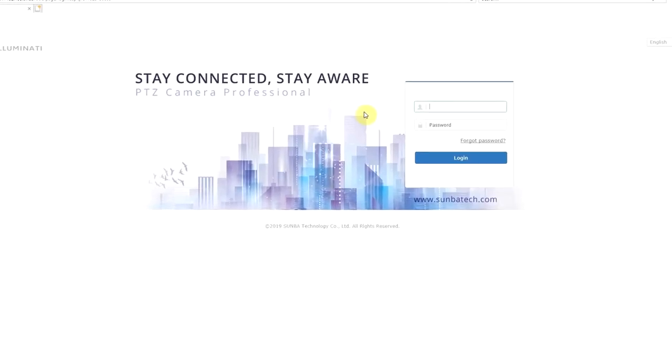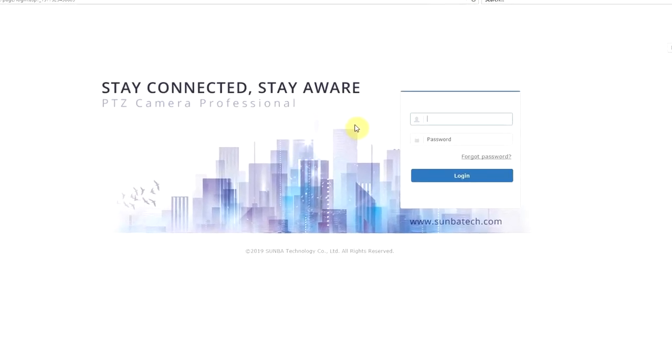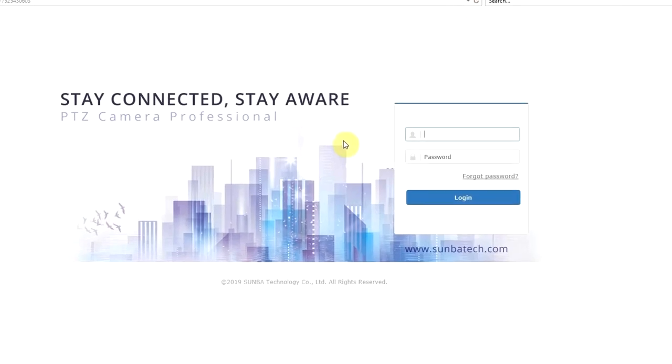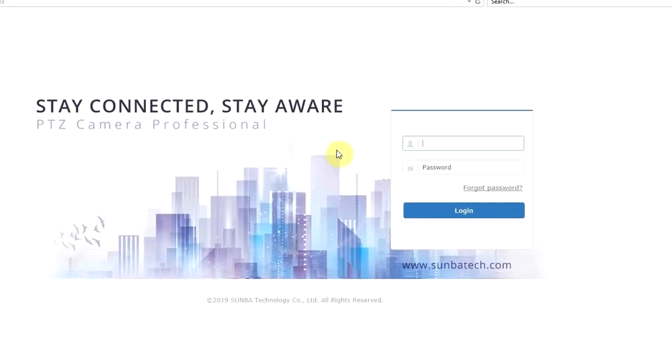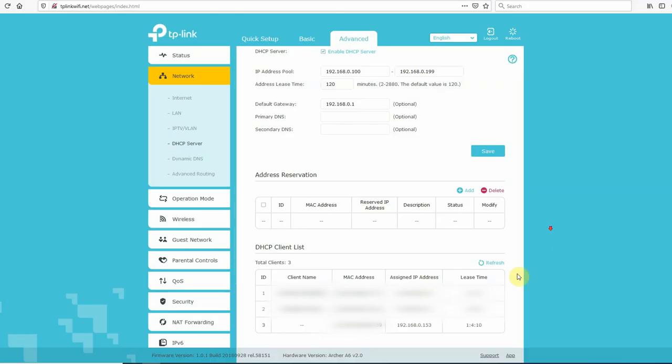You can manage the camera through a web interface, client software, and the smartphone app. So to access the camera using your web browser, you first need to find out what IP address your router has assigned for it, and the easiest way is to either download a search tool called SADP from Sunba's website, or you can log into your router and check the device list.